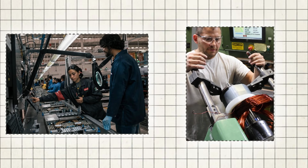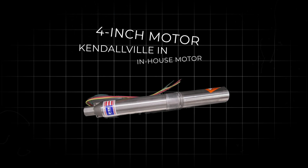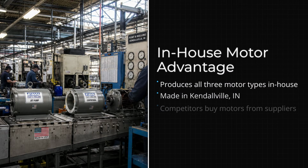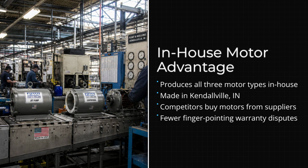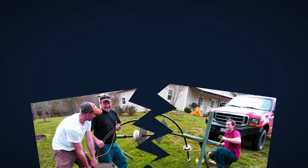It moved motor production back from Mexico to Indiana, then funded an entirely new 4-inch submersible motor introduced in 2014 after field testing, which makes Flint and Walling the only pump company in the United States building its own submersible motors, its own jet pump motors, and its own centrifugal motors. Everyone else buys them. That distinction sounds like trivia until something breaks.